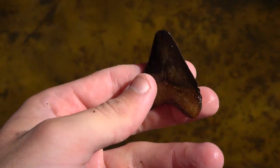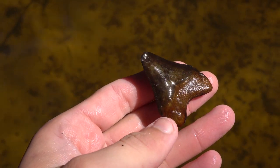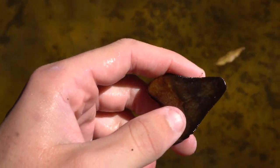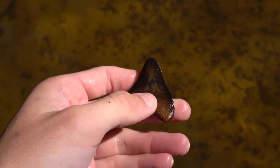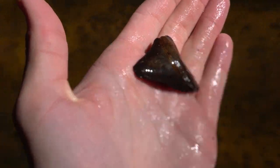So there she is. That is a great little Megalodon tooth. Juvenile Meg. You can tell that this tooth's going to have some awesome colors when it cleans up by this light tan root. It's not going to be your normal black river tooth. That's awesome. What a killer, beautiful spot.